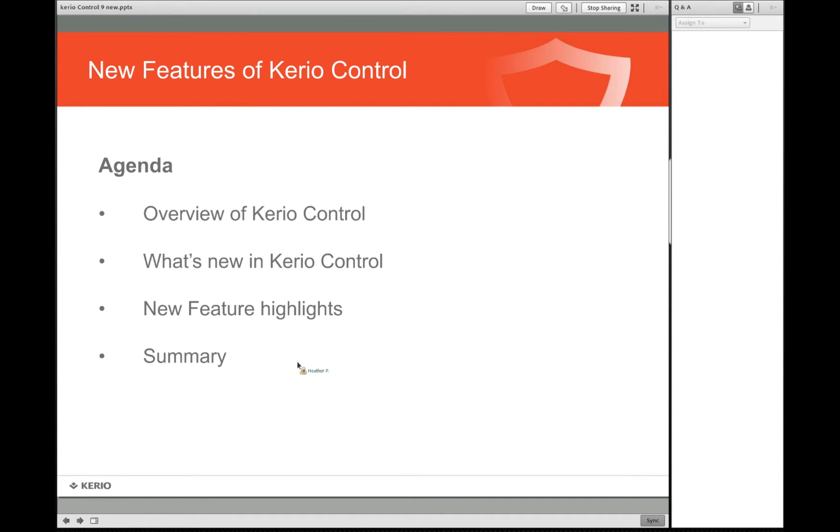So I'm going to start off with an overview of Kerio Control, which will serve as a reminder of what Kerio Control offers. And from there, we'll go into the highlights of what's new in the 9.0 release. I'll drill into some of those features in more detail, and we'll wrap up with a summary. And again, feel free to ask questions as we go in the Q&A pod.